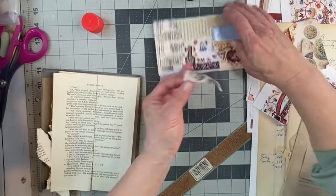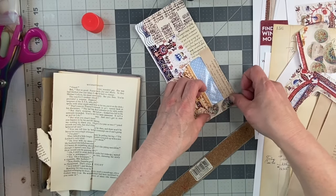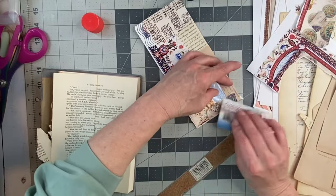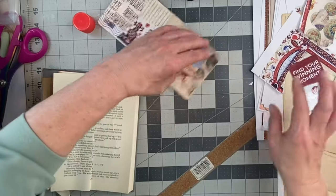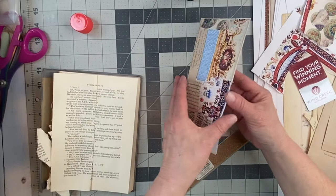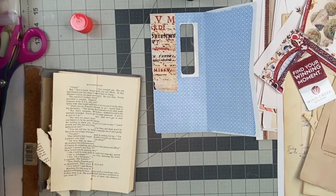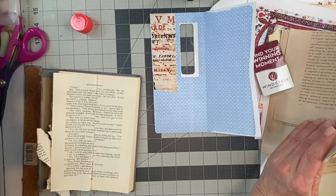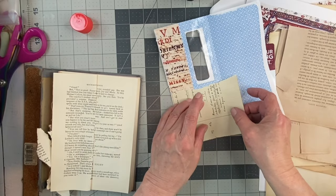Whoopsie. And you guys can do this, you know, you just go through your junk mail or save it. Save your junk mail rather than throwing it away. And then, I mean, junk mail comes every single day. So you can kind of go through your stuff and see what you've accumulated to make stuff in your journals. And create them, you know, so that you have them in your stash.